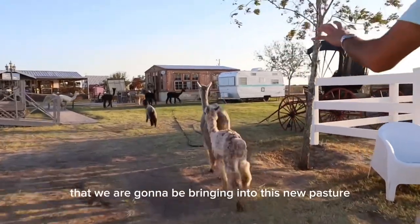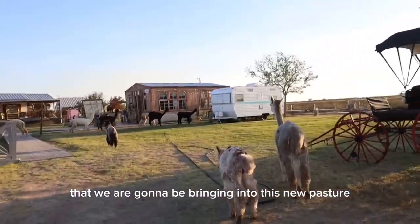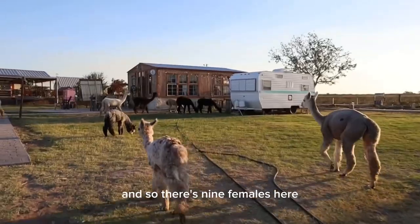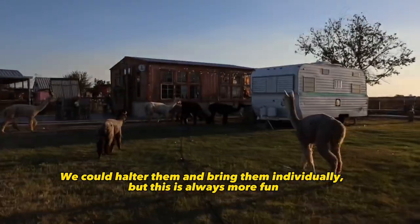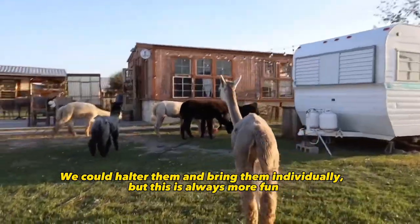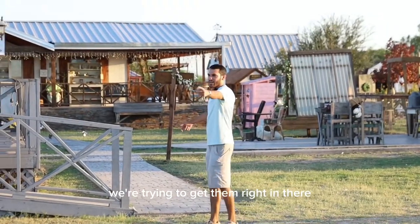So this is the herd that we are going to be bringing into this new pasture. We like to do pasture rotations. And so there's 9 females here, and we're going to be taking these females into that barn that I was cleaning up earlier and kind of getting ready for them. We're trying to get them right in there.